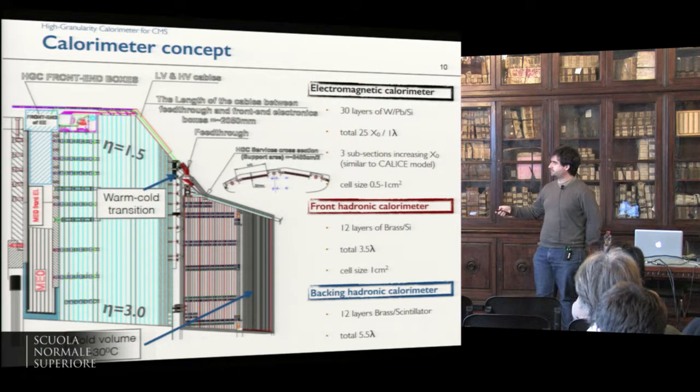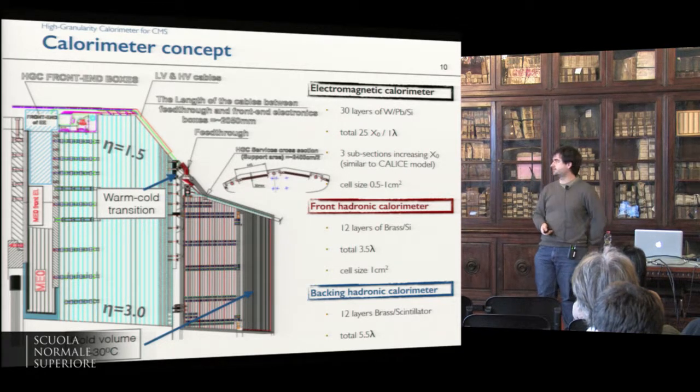Then after the ECAL follows a hadronic calorimeter, which is made of brass and silicon, which has 12 layers. This is a uniform sampling calorimeter and amounts to a total of 3.5 lambda. And the cell size here, the baseline is 1 centimeter squared. And in the last part follows a backing tail catcher hadronic calorimeter, which is brass and scintillator, and makes the sum of the total go up to 10 lambdas.